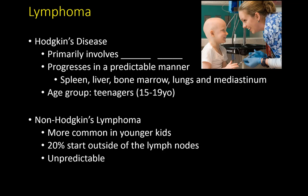Remember that the mediastinum is essentially everything that falls in between the lungs on both sides. So the middle area of the chest.